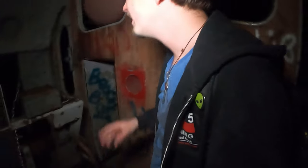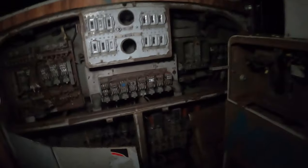Now, sorry, it's nice to get out of the rain a little bit. I've been traveling for quite a while to get here to this location, but it's worth it. This train is, I mean, it's amazing. I've never been on an abandoned train before, especially never one with wood siding.